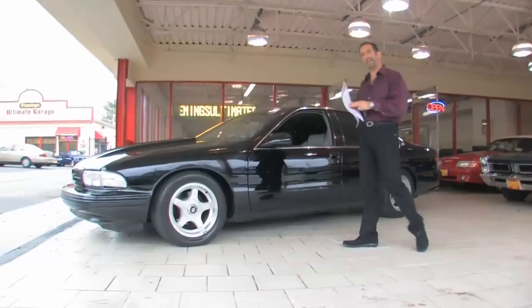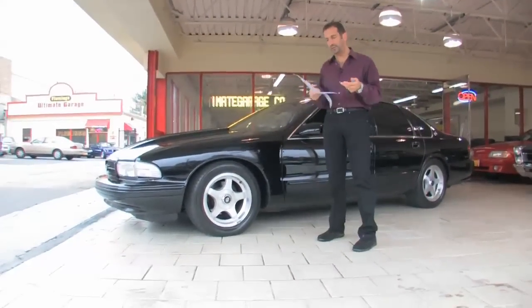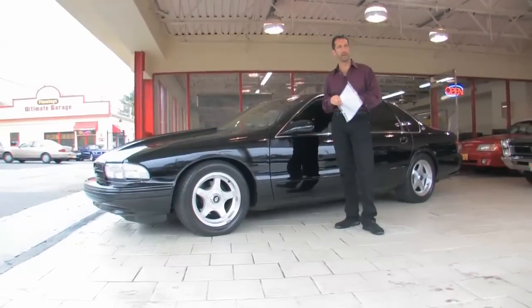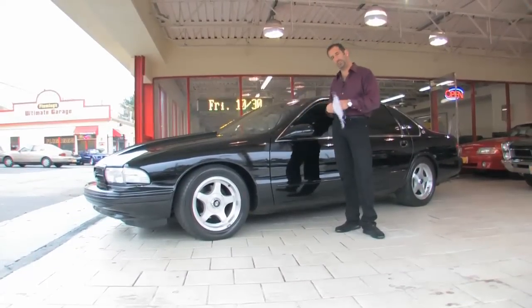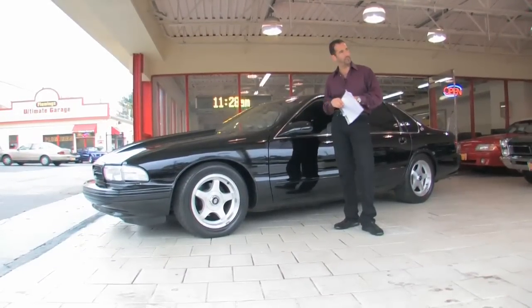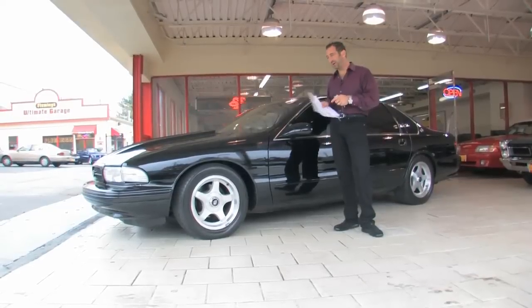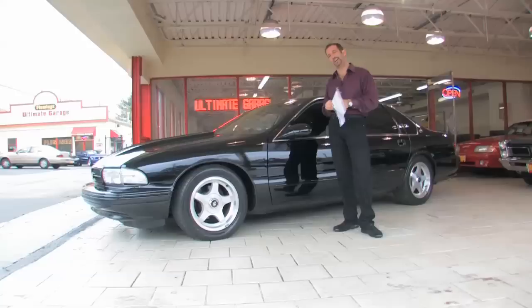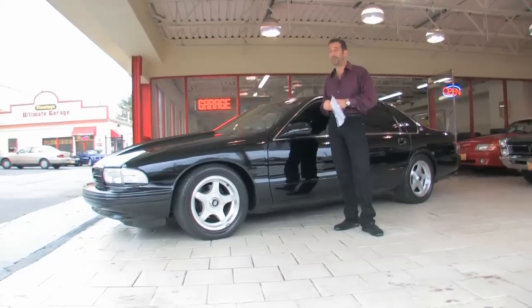Hey, just pulled the hanging tag off of today's car. This is a pretty cool car, and as we walk around, it's got a couple of surprises. Quite honestly, when I was looking to purchase this vehicle, I asked a couple of quick questions. When I saw it, I said, "This looks a little weird. Why is this there? Why is that there?" And then it became evident once we opened the hood.